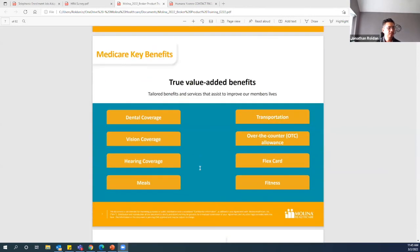move on to some key benefits in some of our products, which cover dental, vision, hearing, meals, transportation, over-the-counter, flex card, and fitness. Again, these are very general things that we're just going over today. We can get more in depth if product training is something that you would be interested in, we would be willing to do. Right. And if you do have questions on how that flex card is used, please reach out to us. A lot of people have it and they don't use it.